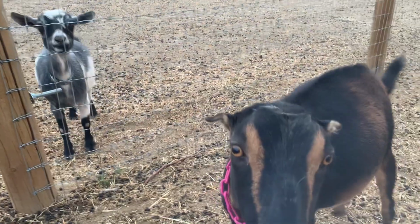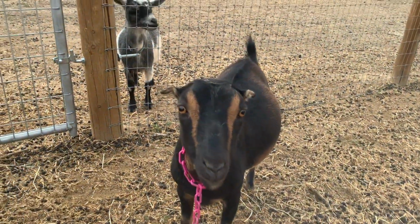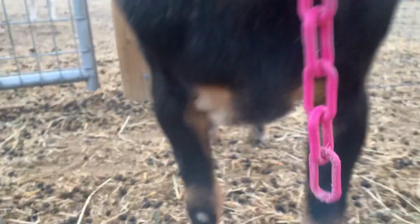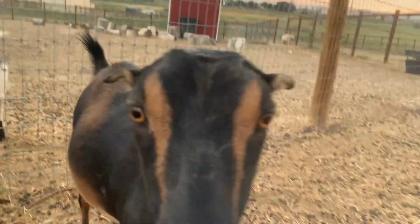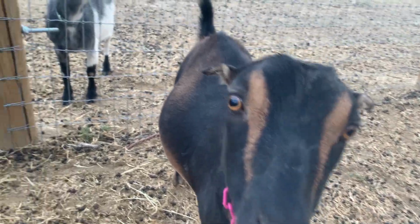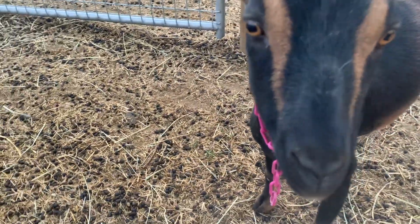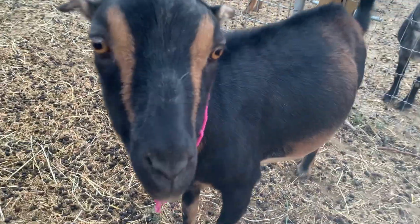Well, this is her. Meet Addie. Love her. But the struggle I have right now is I'm not sure if she's pregnant or not. And she is looking pretty rotund, no question about it. But what I'm looking for with her right now is to see if there's any udder developing, because she would be what's called a first freshener, meaning it would be the first time that she's giving birth. And frankly, I don't see anything yet.